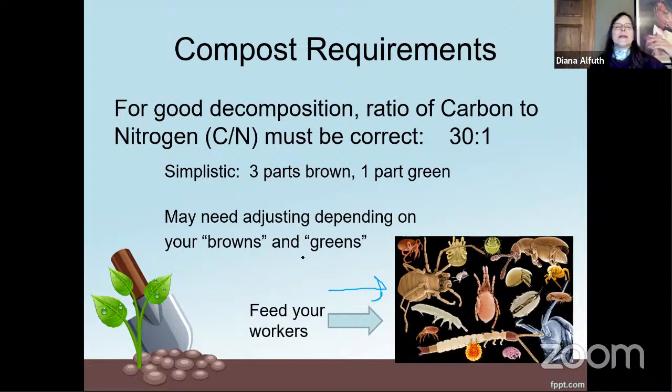And if you're building a compost pile, 3 parts brown to 1 part green, you're going to have your compost pile heat up nice. It heats up because the microbe population explodes and they give off heat as they reproduce and have a big population. And then as they're going about their business, they give off heat. And that's why your compost pile heats up. Okay. So this is something to just keep in mind as we talk about straw bale gardening and raised bed gardening. You need a good workforce and you need a carbon to nitrogen ratio around 30 to 1.